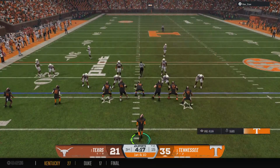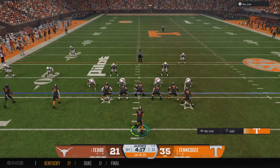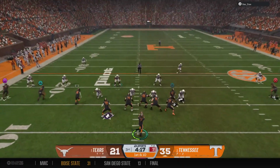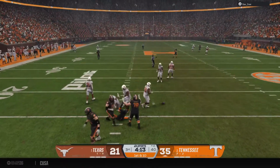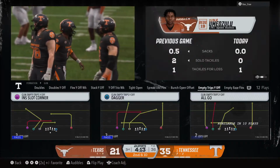Tennessee's offense back out on the field now. The last drive, the passing game, very effective. Moved them right down the field. Can the defense make adjustments? Here comes a first down pass attempt. It's incomplete. He was hit as he threw. Good pass rush there on first down.